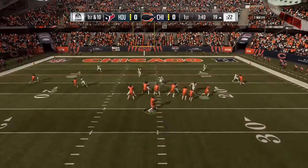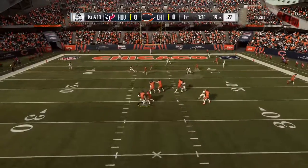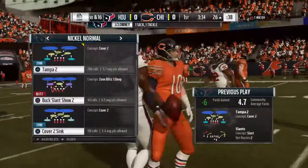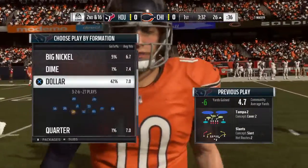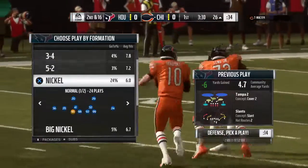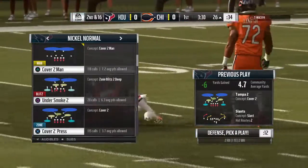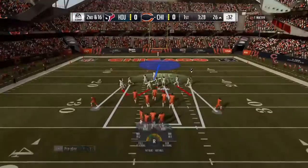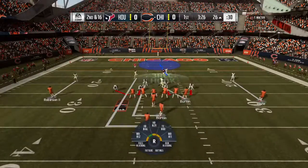From the red zone now, they'll look to throw. And he's going to go down. Back at the 27-yard line, he's sacked. Jadeveon Clowney in there to sack him for a loss of 6. Protection certainly going to need to be a bit better here on 2nd and 16.